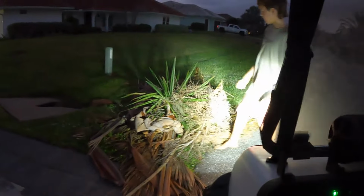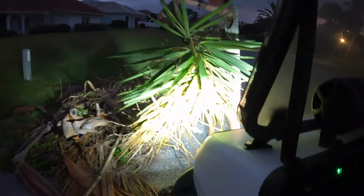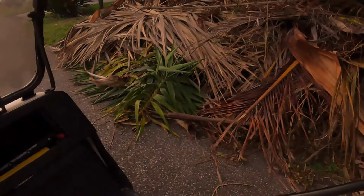All right, it looks like we got a yucca right there on top of that pile. Is that what it is? Yes, that's what it is. This is another one that is very easy to root from cuttings. You can just stick that right in the ground, believe it or not. We'll save that from the trash.